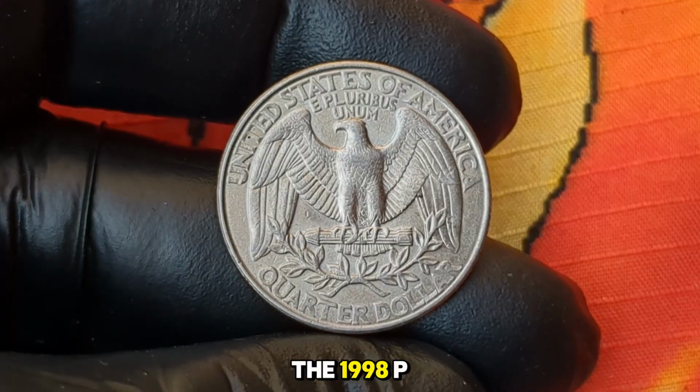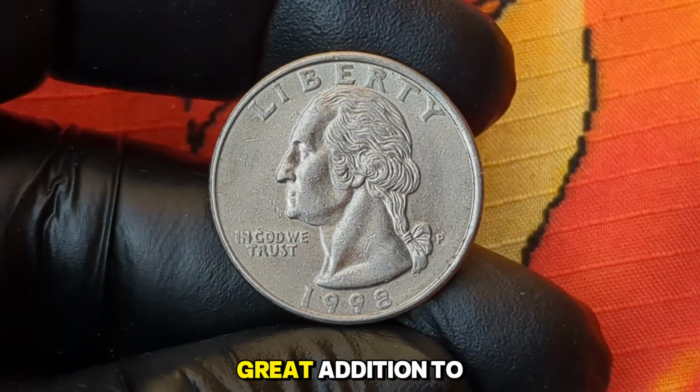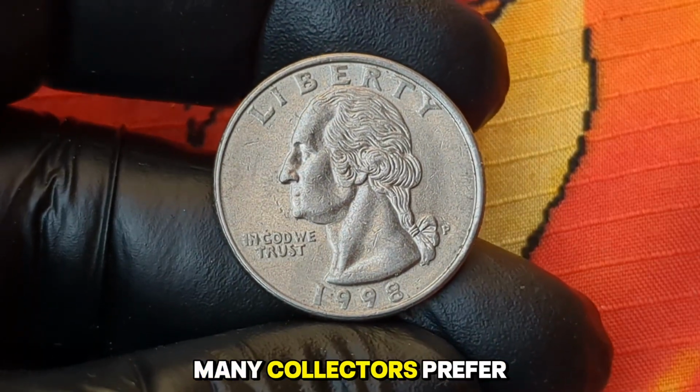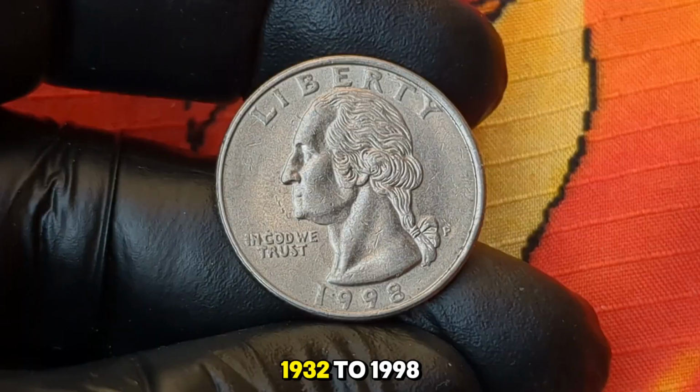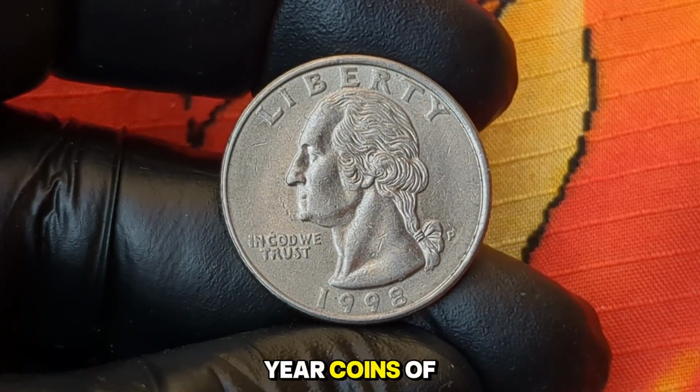The 1998 P quarter represents the end of the classic eagle design, a final year type coin. A great addition to Washington quarter sets, a coin with error variety possibilities. Many collectors prefer full sets from 1932 to 1998, and the final year coin is always in demand, just like final year coins of other U.S. series.